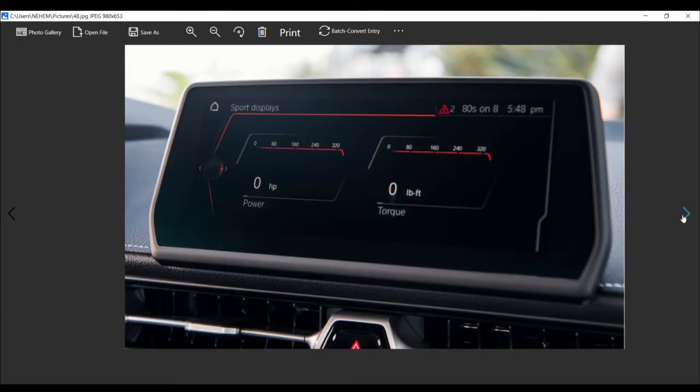Now, although it shares much with the Z4, the Supra offers slightly longer powertrain coverage, but falls behind BMW with a shorter limited warranty and complimentary scheduled maintenance plan. They have a 3-year, 36,000-mile warranty, and the powertrain is 5-year, 60,000 miles. And the complimentary scheduled maintenance plan is for 2 years or 25,000 miles. So at least it has it. That's definitely nice.